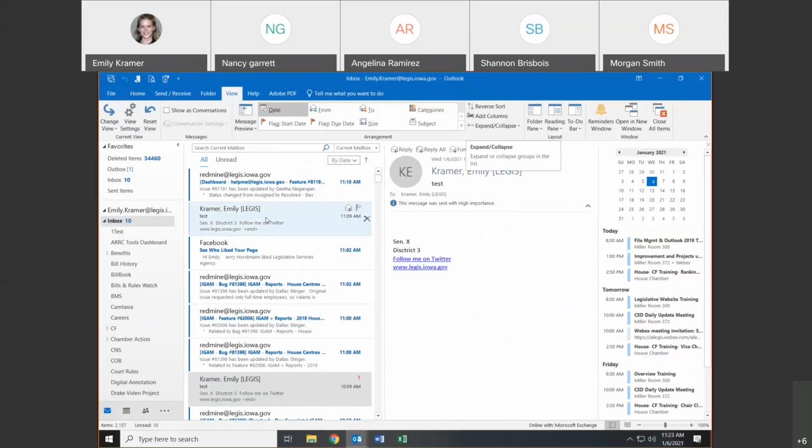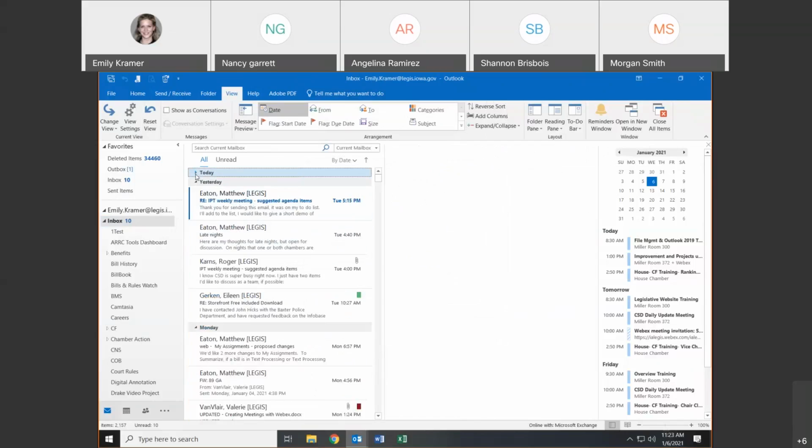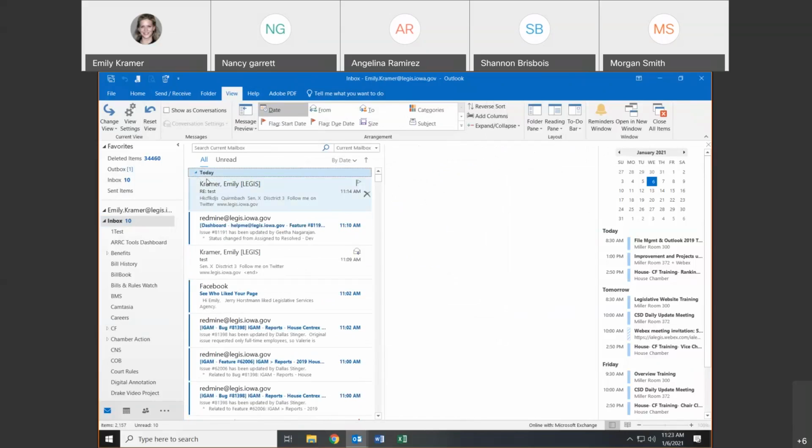Expand or collapse, this is already here, so it does have the ability to collapse for each date. This one happens a lot. It's very frequent that somebody clicks that and then goes, I don't have any email, where did it all go? It's just collapsed, don't panic. It's all backed up. If you hit that little arrow, that expands back down.